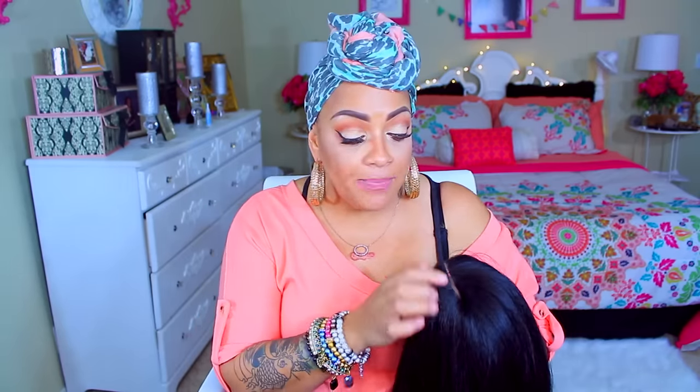It is a Swiss lace, which I've already gone ahead and tweezed, and I've already put makeup on it. The color I have is color 1B, and this is probably about 20 inches. It is layered, and it's just really something basic to wear, and I think this one will work well for those of you who just don't want a lot going on, but still want to have that sexy vibe. Then let's try this out.